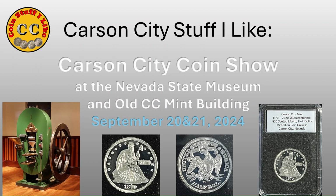Also going on in conjunction with the coin show is that the coin press number one was operating both Friday and Saturday. Usually it only operates on Saturdays, but it was operating both Friday and Saturday for this event. And they brought out their 1870 half-dollar replica dies and were minting these copies of their 1870 Seed of Liberty half-dollar on both Friday and Saturday. There's only 3,000 of these that will be minted altogether.